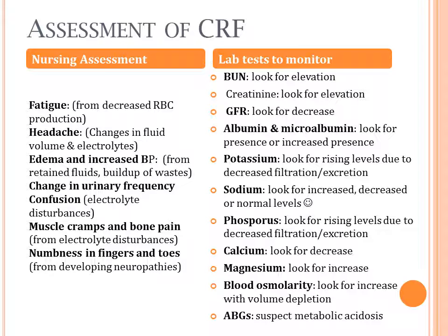Assessment of chronic renal failure. This slide is talking about things that the nurse is going to assess, both predictive, so if you had a patient you didn't quite know what was going on with them, this good assessment could give you some clues, as well as following up on a diagnosis of chronic renal disease or chronic kidney failure. You could kind of confirm your diagnosis.